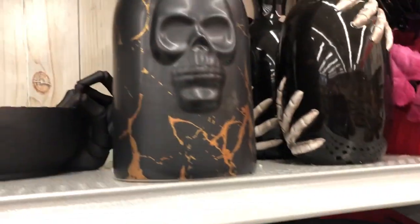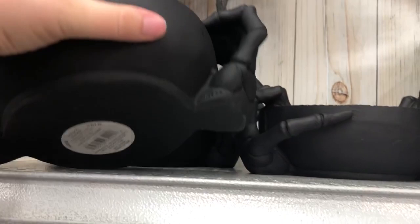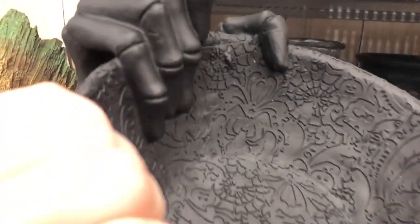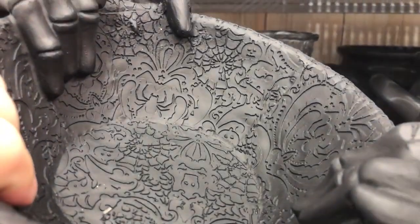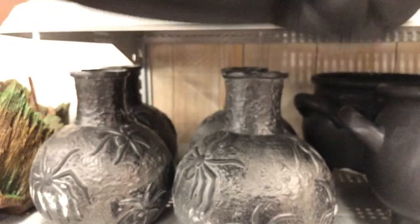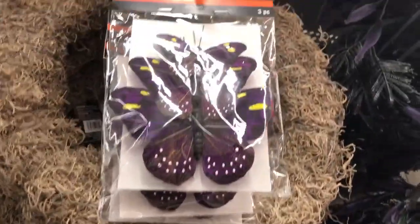Kind of like that reminds me of last year. They had, I believe it was them. No, it was actually Joann's, I think, that had all the Art Deco stuff. Kind of a bowl with all kinds of like little pumpkins and spiders and stuff inside it. That's super neat. They got one kind of like, well, it's not like that, but at Cracker Barrel they also have one that's like a whole bunch of little skulls on the inside.